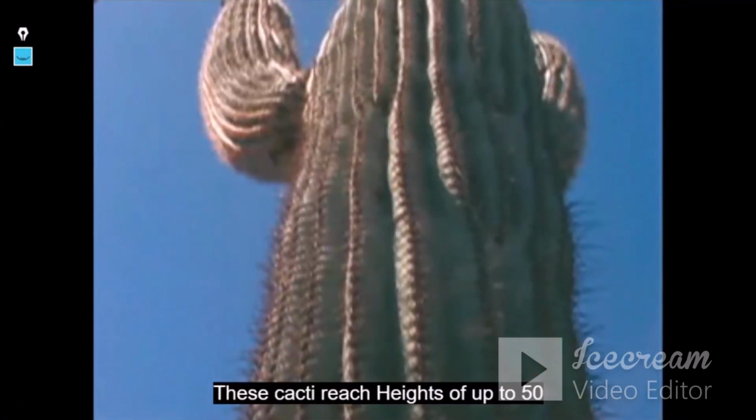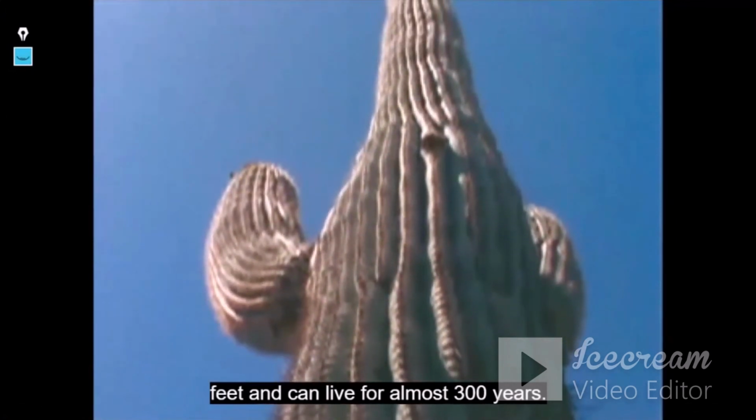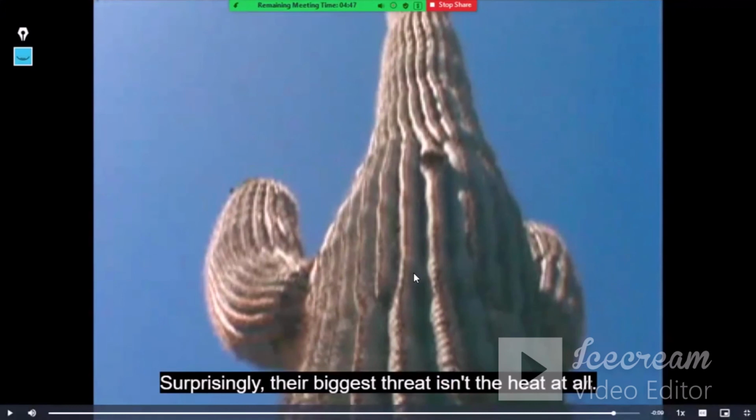These cacti reach heights of up to 50 feet and can live for almost 300 years. Oh, subhanAllah, amazing. Can you see how tall that is? Can you see the stem, how thick and huge it is? Do you know why? Because it stores a lot of water inside, like the camel's hump. Do you remember the camel's hump? It stored all the water and food inside. The same thing here. This one has no hump, but the stem stores all the food and water inside. And this one can live for 300 years.